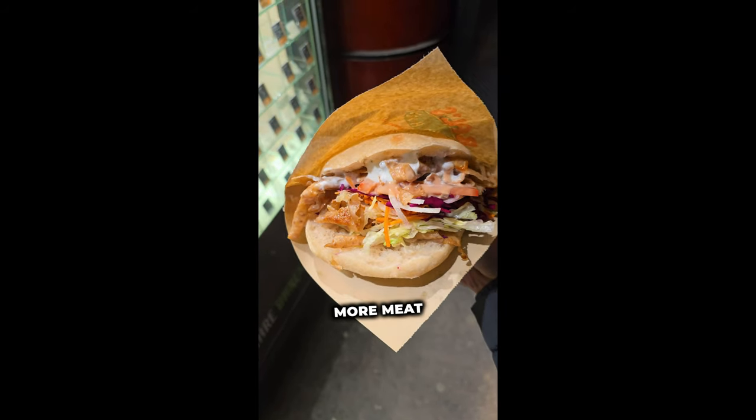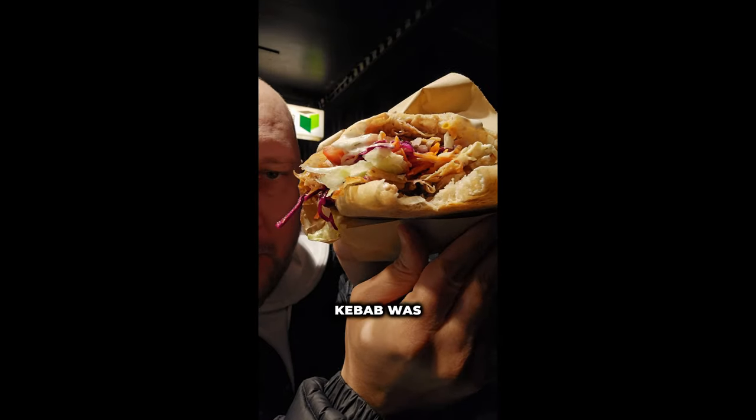Bals in Baden. The guy who made my kebab recognized me. Cheers to you, bro. And I probably got a little bit more meat than average because the value for the price of the mini kebab is really good. But I don't rate the price. The kebab was pretty standard.